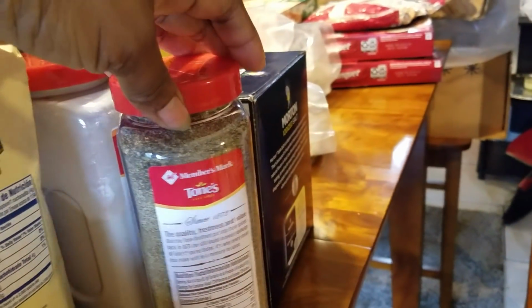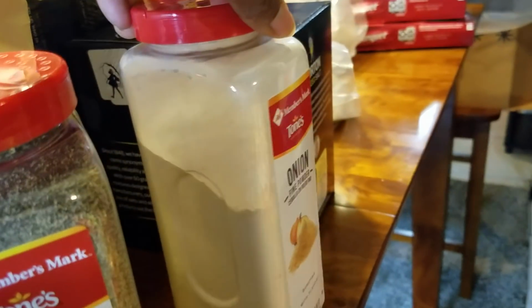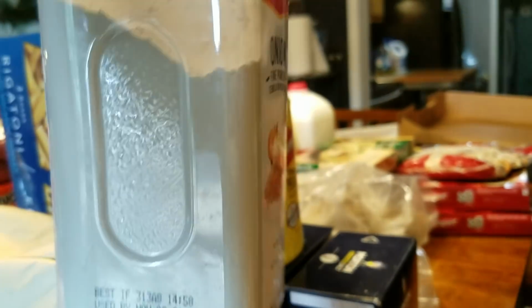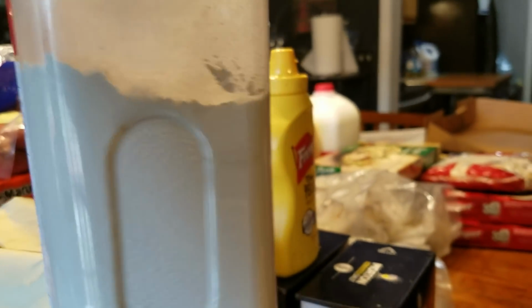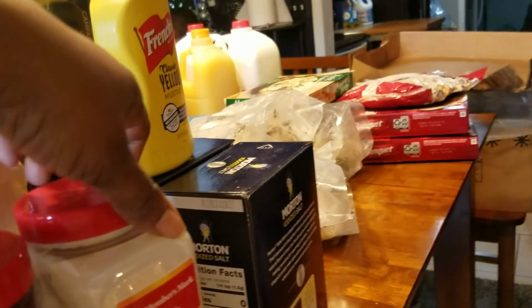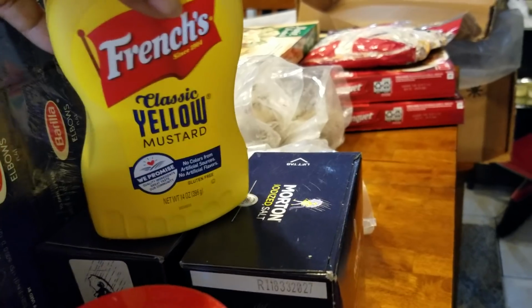I got some more black pepper and onion powder, which I should have gotten two of these. Why does it look like this bad boy? Like somebody opened this thing. Do y'all hear me? Two things of salt. I got some regular yellow mustard again.